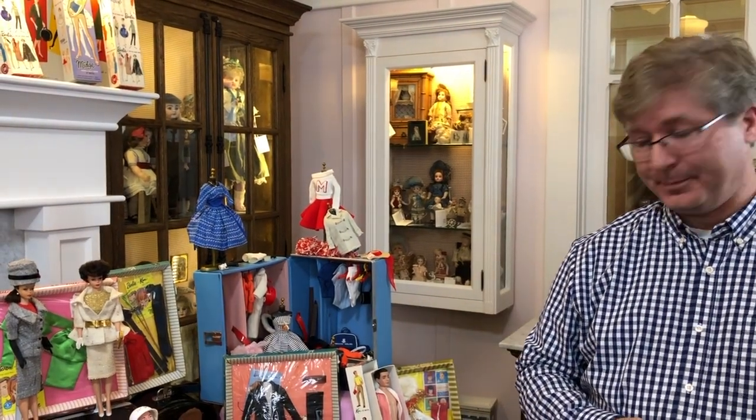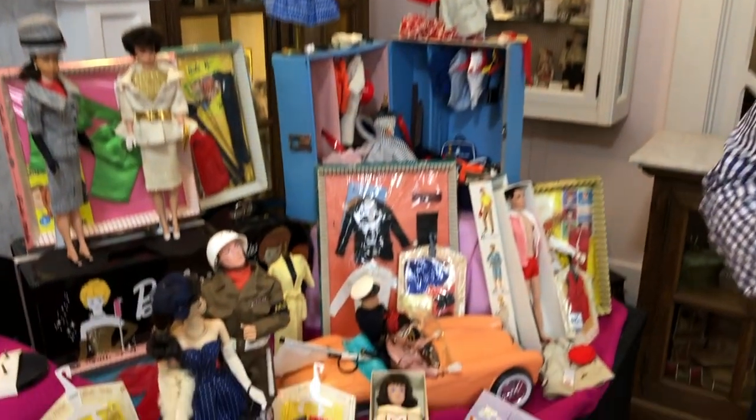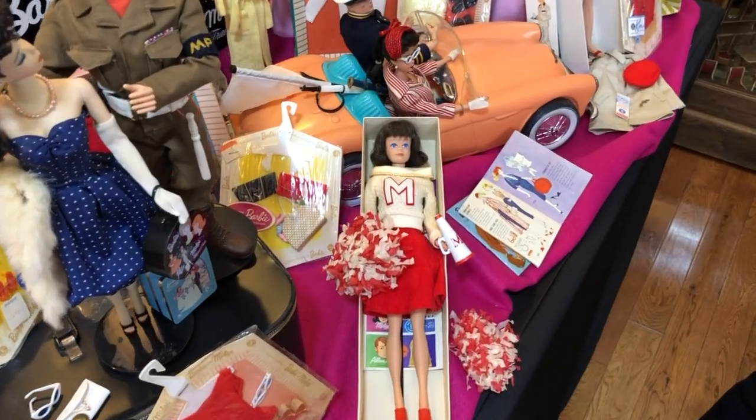But it had a U, and then they did that outfit for several years, and I think the next year it came out with the M. So what year did Midge come out? Midge came out in 1963. Okay, so that's just adding a little variety. Well, I think it was adding a little bit of play value.